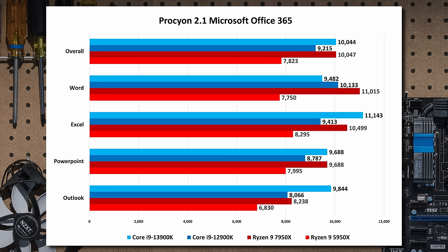For some reason, my 13th gen part was slower than I expected, because it's actually slower than the 12th gen part. It doesn't really make a lot of sense. It's actually 14% slower than 7950X in Word. Huh. Right? Is it a bug? I don't know what the bug is. I don't know exactly why that is. I actually have to investigate this.